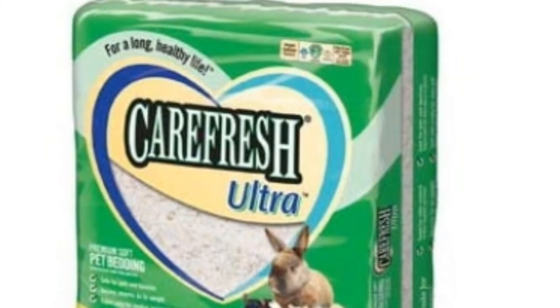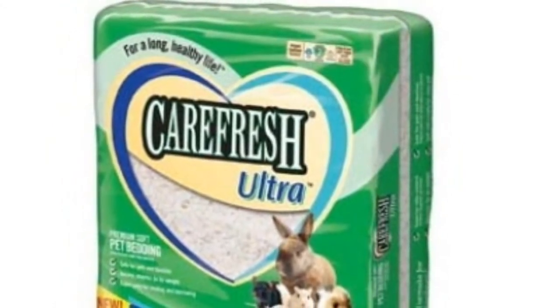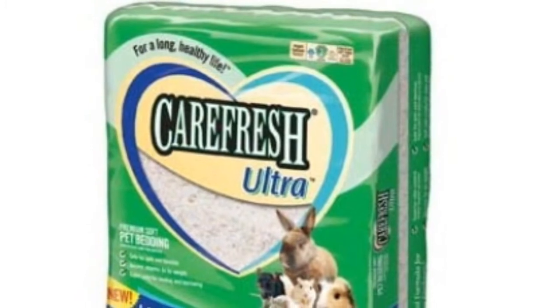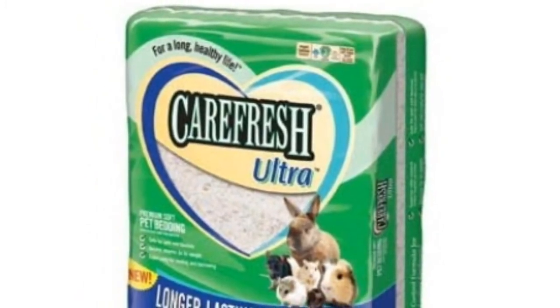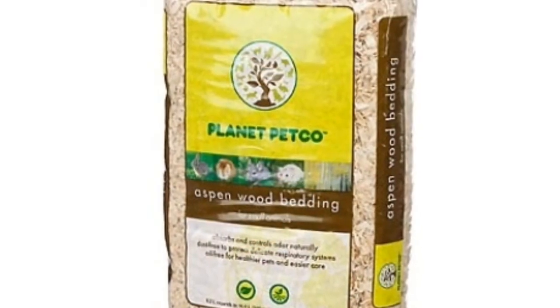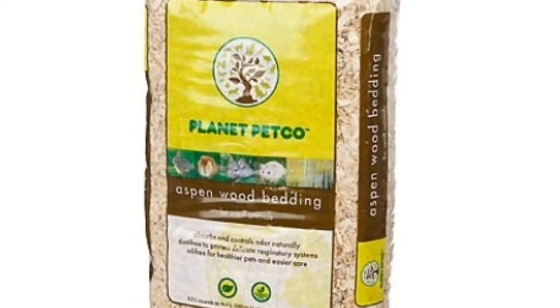You also need bedding for your rabbit. Rabbits like to dig and burrow into the bedding, so make sure that you have enough bedding for them. An inch or two is good for them. Make sure that you stay away from pine and cedar, as they do contain a lot of oils.